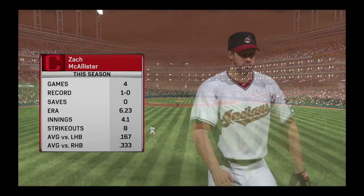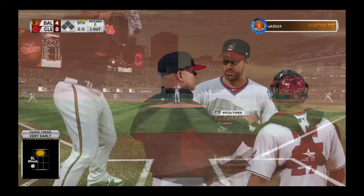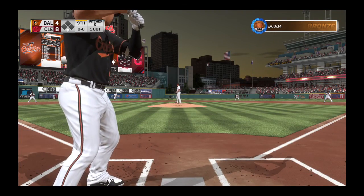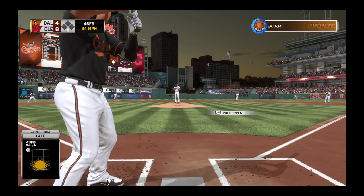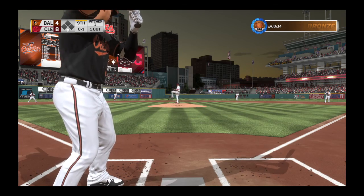At the plate, Danny Valencia. No hits in 3 tries so far. He's struck out once. Zach McAllister answers the call from the dugout as he'll try to record the final 2 outs of this one. And now a swing and a miss, and that's what you call establishing the inside part of the plate. It's strike 1.